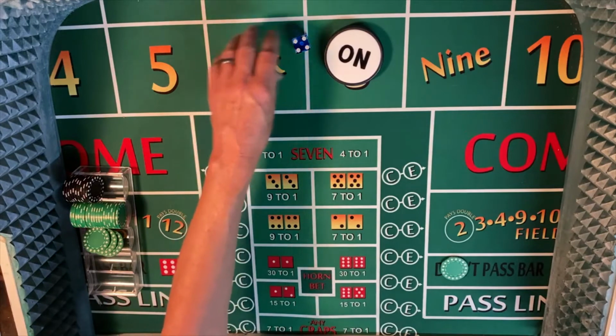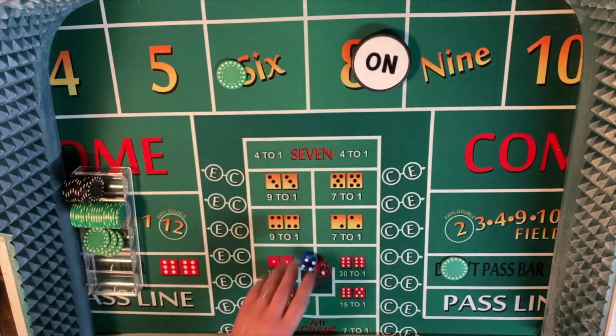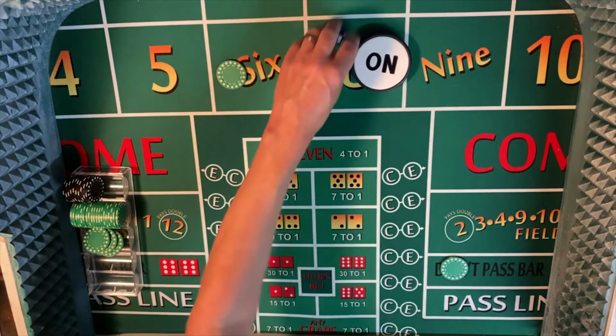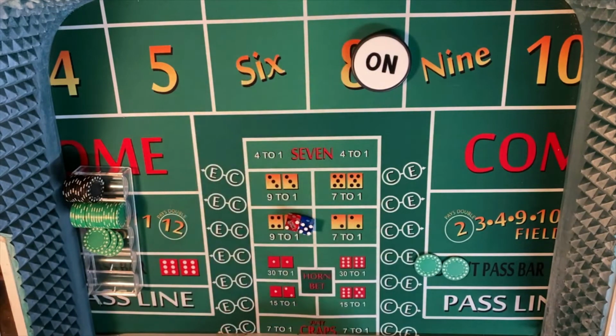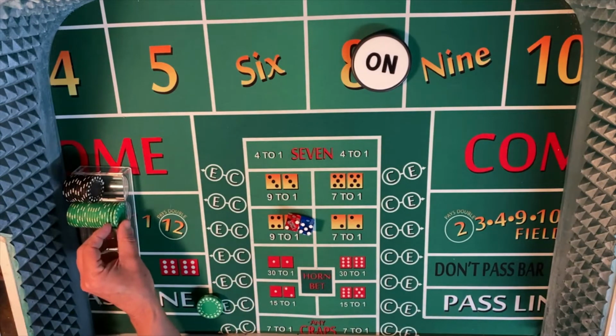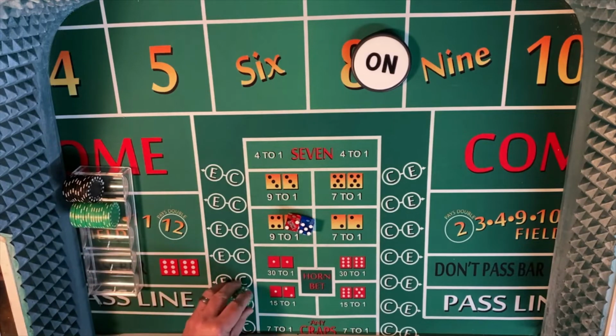There's a 4-1-5. And there's a 7 out. All right, so we lose this, but we do win here. So that was a loser, so we're going to go up to 2 units on this next shooter.